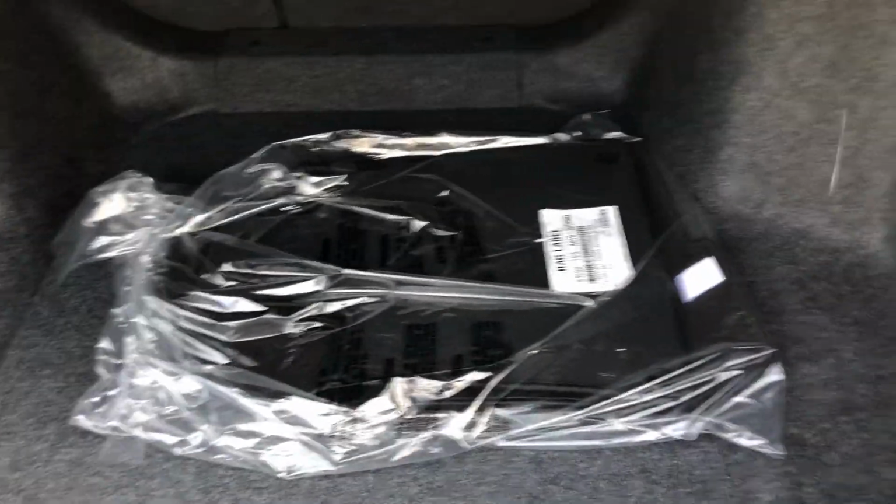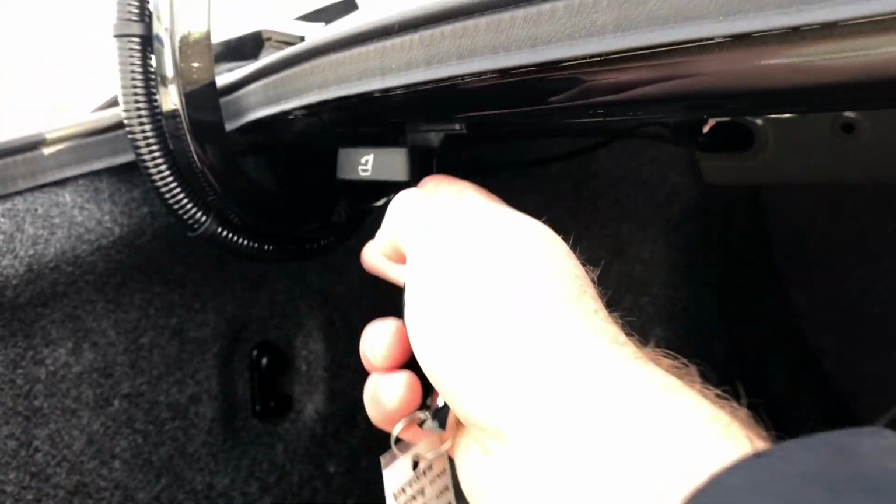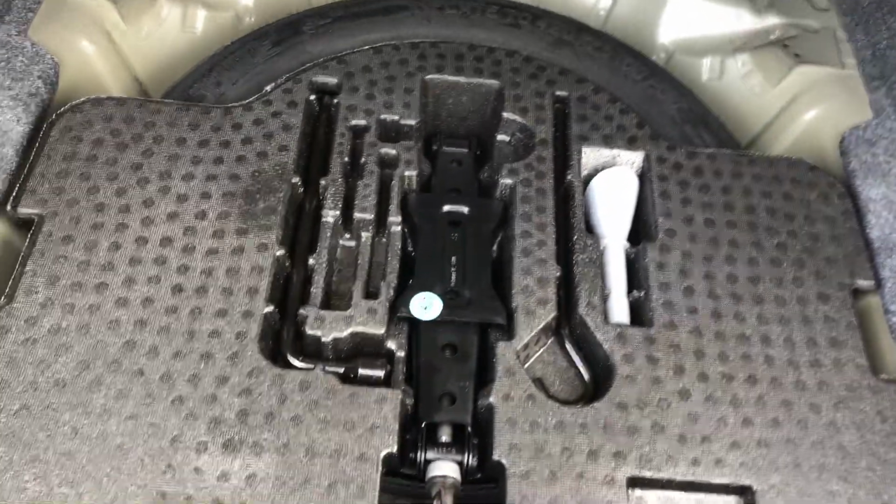Carpet mats come standard, no additional charge. You got awesome legendary trunk space back here. Those bench seats back here are actually a 60/40. All right, so you got the levers here, so you can pull those down. You can adjust as you need. You got spare tire and additional tools you may need for those unforeseen events.